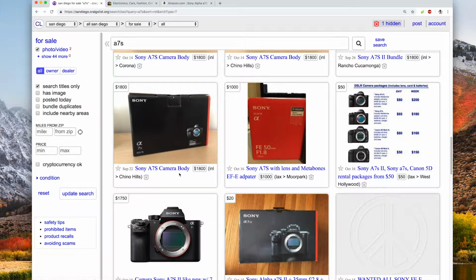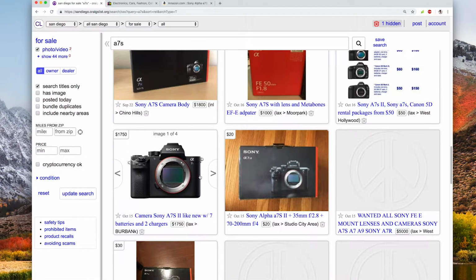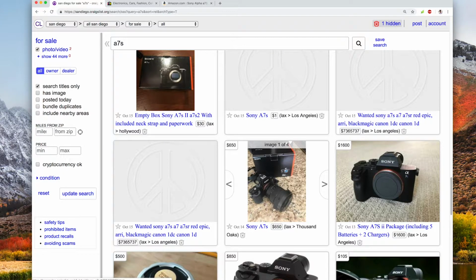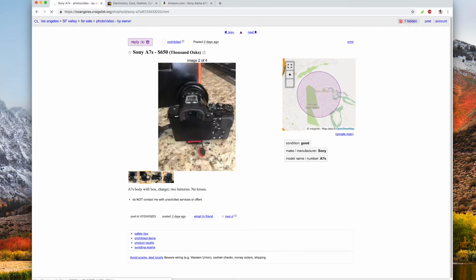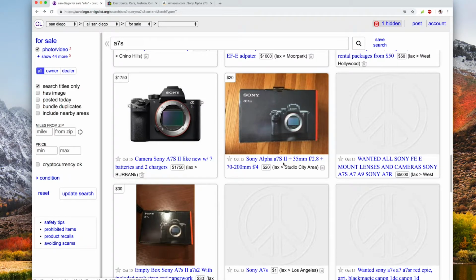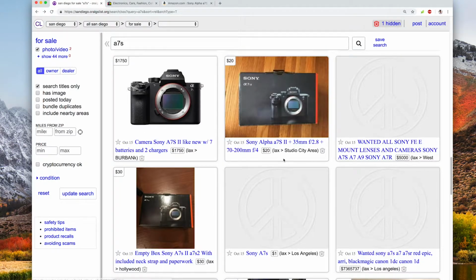And here's another A7S with the body for 1,800. So from this, oh look, this one is 650. Now this is a freaking steal. Yeah, so basically what you want is this. It's usually not this easy, but I'll go through and show you the rest of the process as well.